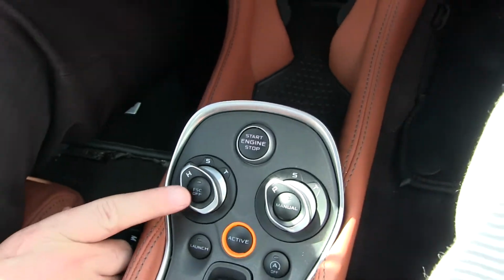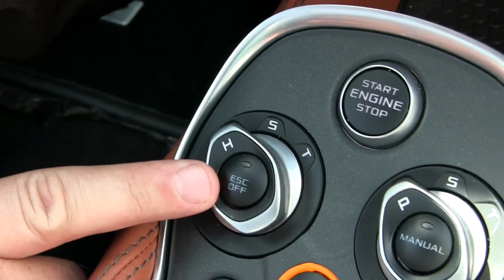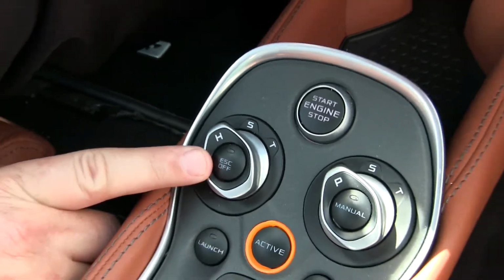Within the handling dial I now have an ESC off, electronic stability control. I can shut it off a little bit. In other words, it's a computer controlled drift mode. It allows 30 degrees of drift, and the vehicle will actually hold itself in that position. Pretty crazy feel. When the tires are cold it'll do it, and on track it'll do it.